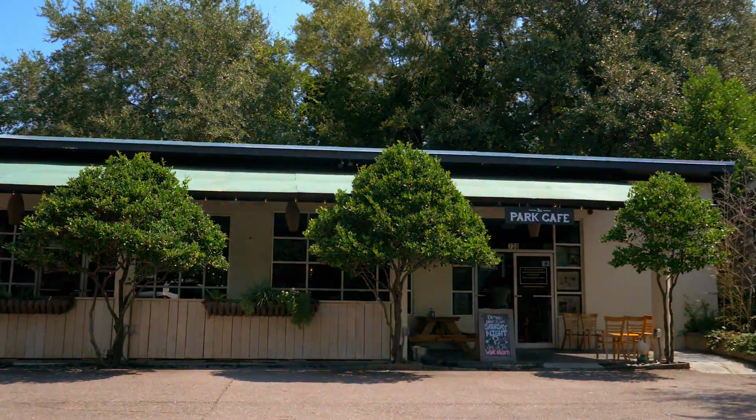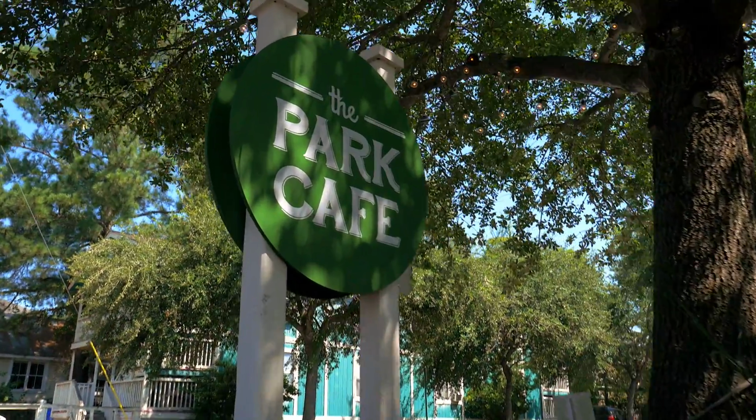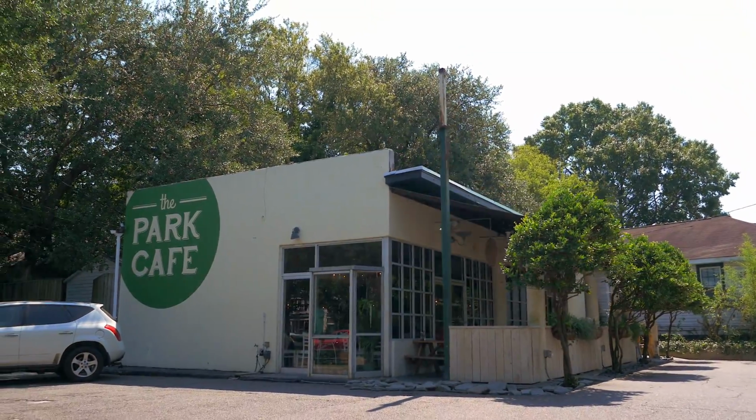We're passing by the Park Cafe, which is a Zagat-rated restaurant here in Charleston. It's very locally sourced, and they have a phenomenal fettuccine bolognese. And a lot of people say the inside of it feels like you're sitting inside of a greenhouse. So if you're in Wagener Terrace and you want a good place to eat, I would recommend checking out the Park Cafe.